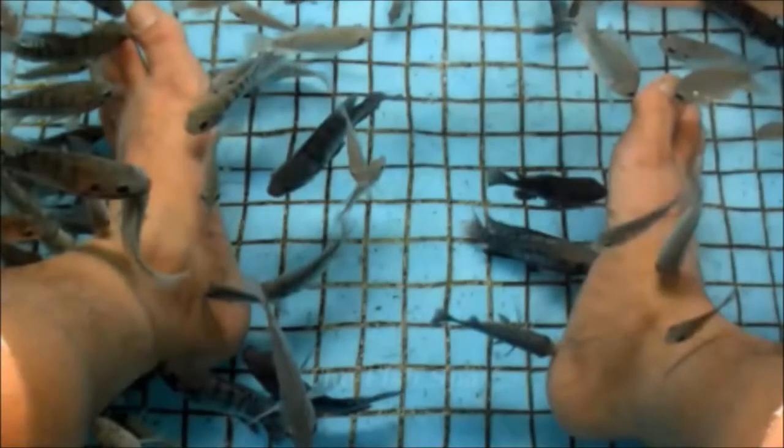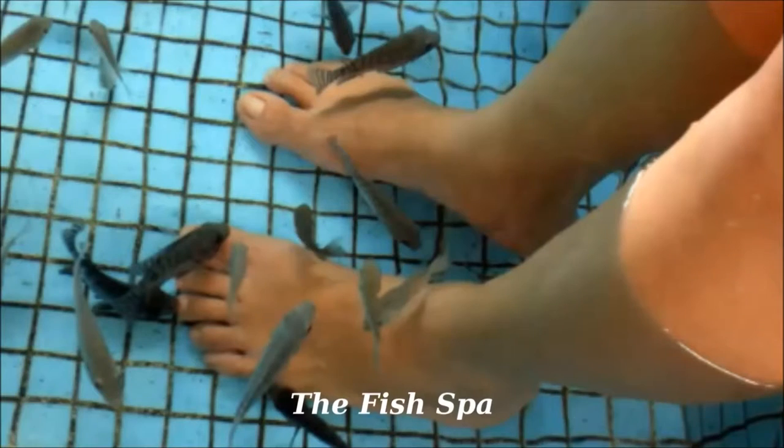Attractions the family didn't see include the fish spa. Put your feet in the pool and let Dr. Fish nibble away at the dead skin to refresh your tired feet.